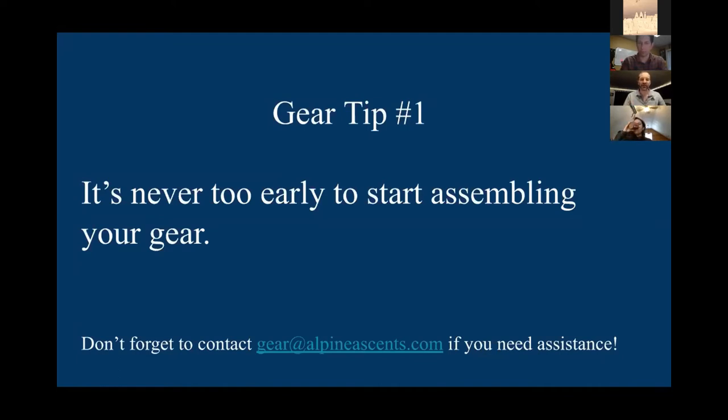Look through our gear list very carefully, and definitely don't be hesitant to contact our gear staff. You've got their email right on this slide, gear@alpineascents.com. I would recommend going to them, perhaps even over your guide team, because these are people whose full-time job it is to answer your gear questions. They're an incredibly useful resource, and they can nerd out on gear at a level that sometimes, frankly, our guide staff can't.